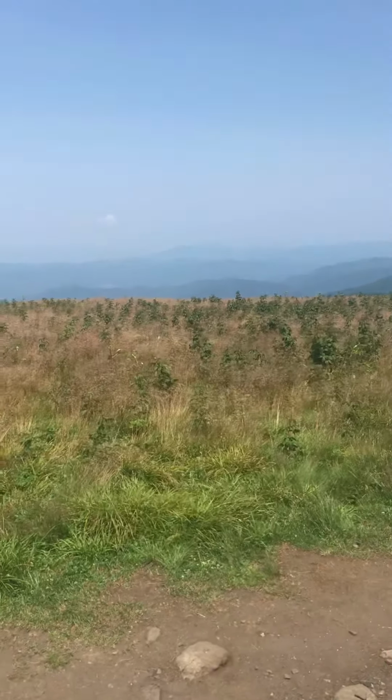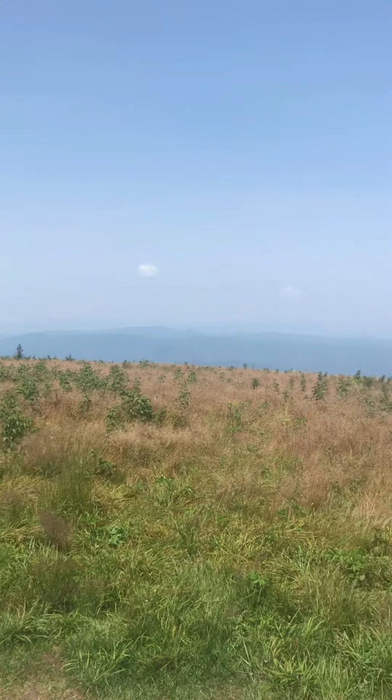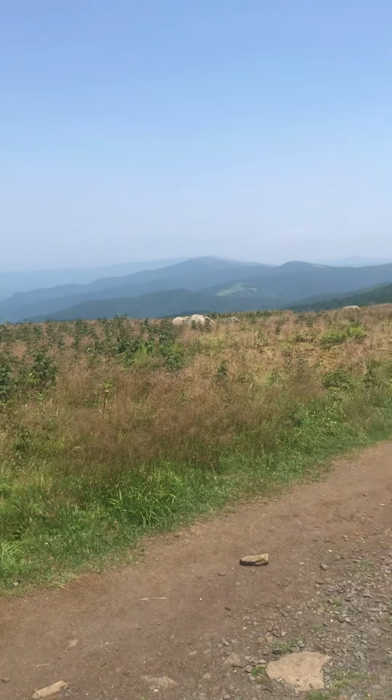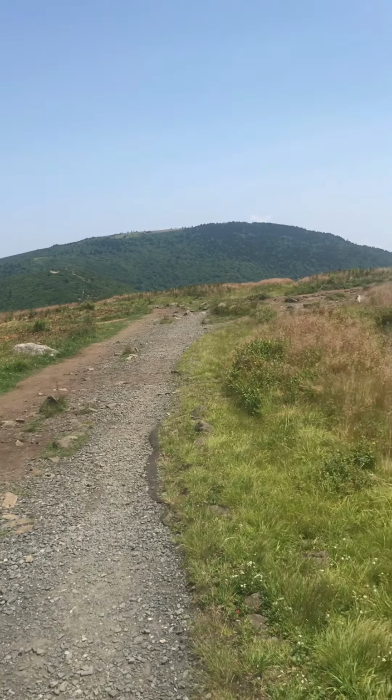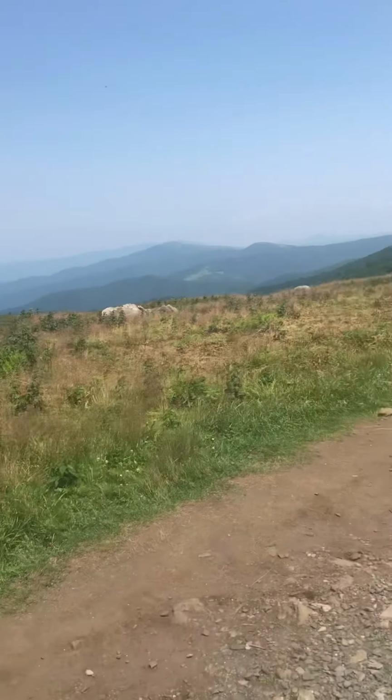Something else. I mean, you can barely see. Well, there's some clouds in the air. It's kind of hard to see. But hopefully it'll look nice when I edit everything.